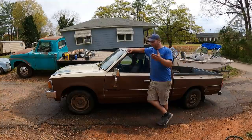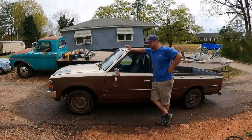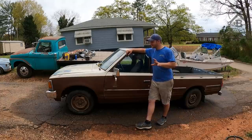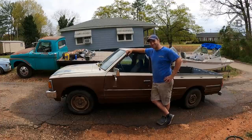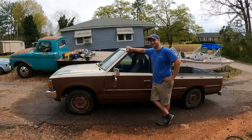Hello? Well, apparently I didn't hit the record button when I was cleaning this thing up, so you missed the action there. It cleans up pretty well. I do have to say, I don't know who decided to paint this truck this absolutely incredibly gorgeous brown, but it's so much nicer than that horribly ugly metallic blue that this truck was. So much nicer.